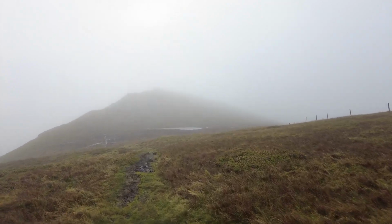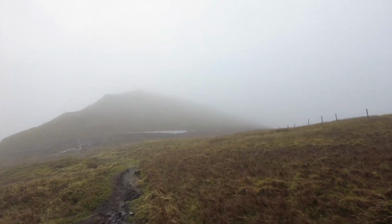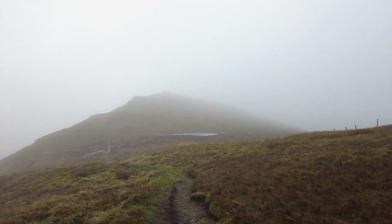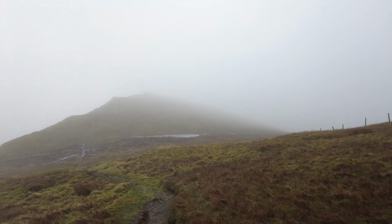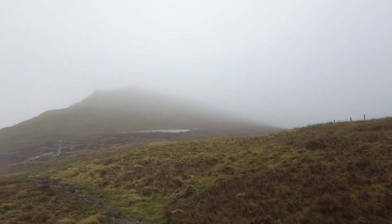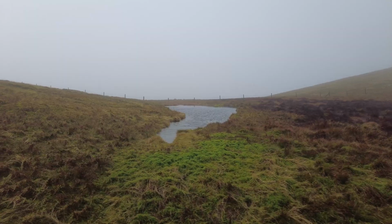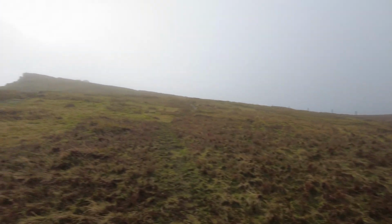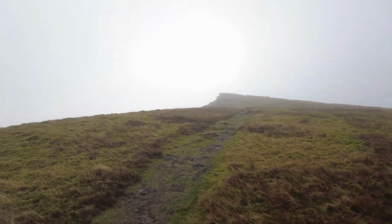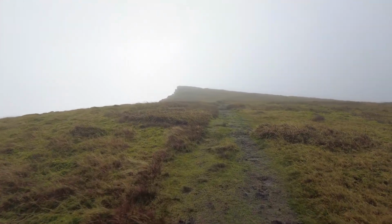Heading back now, the way I've just come towards the north top. Very boggy around here, but when we get to the other side of that little lake, look, there's the hill, there's a bit of a windbreak, so might try and have a sandwich in the windbreak and just have a rest for 10 minutes. Dare I say it, I think the sun might be trying to break through. Won't get my hopes up too much there.